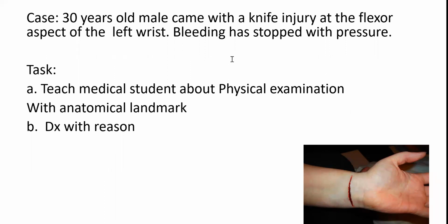Any question, guys? Yes, it can be. The handbook case was everything has been damaged. Median nerve, ulnar nerve, radial artery, ulnar artery, all the flexors of the wrist, all the flexors of the fingers can be damaged.